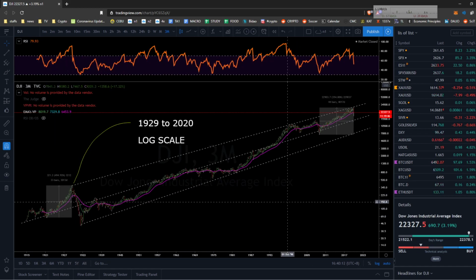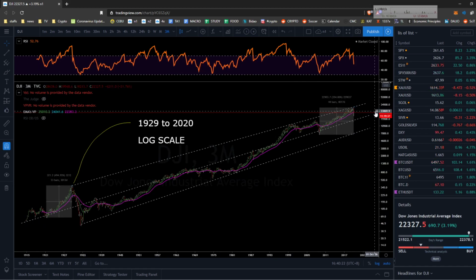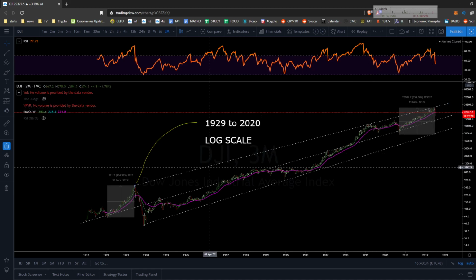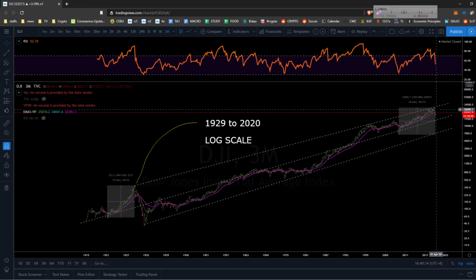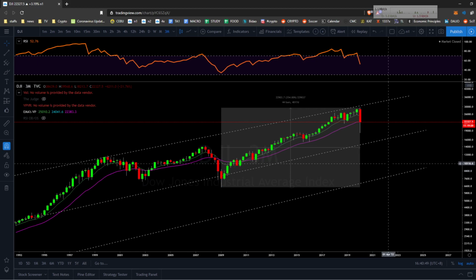So if you have a look at this chart here, what I've done is I've drawn a trend line on the log scale, top and bottom, and then I did a midway point as well, and it's very interesting to me, I guess. We were exactly rejected pretty much from this logarithmic trend line here, and then we dumped. This is on 3 months, and 3 months is about to close. You can see here it closes in 12 hours, right? Very interesting, and we still haven't touched the middle trend line.